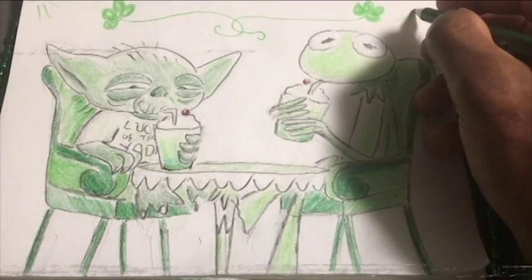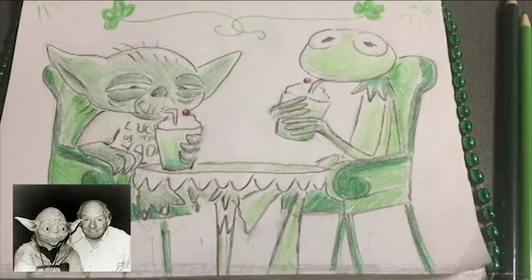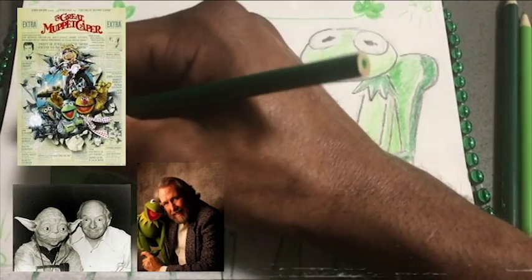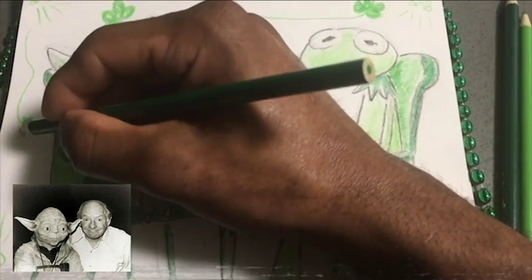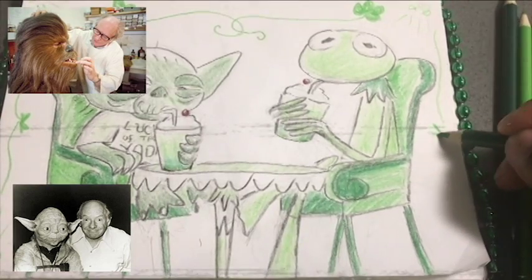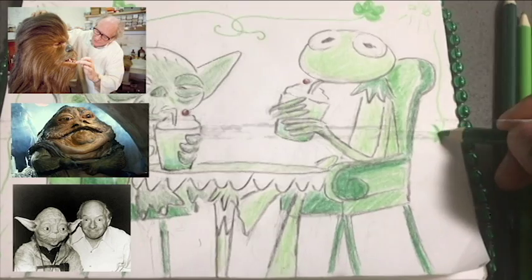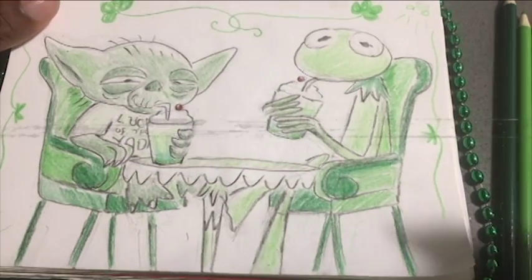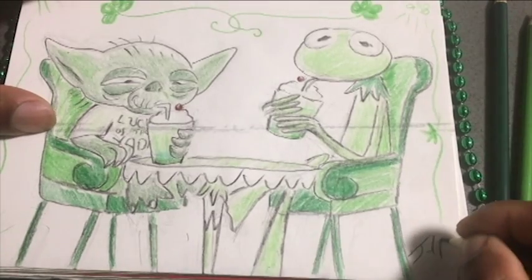Yoda was designed by Stuart Freeborn, who worked directly with Jim Henson in The Great Muppet Caper. He also worked on other puppets in the Star Wars films, including Chewbacca and the creation of Jabba the Hutt. And just one more little fun fact about the little green guy himself.